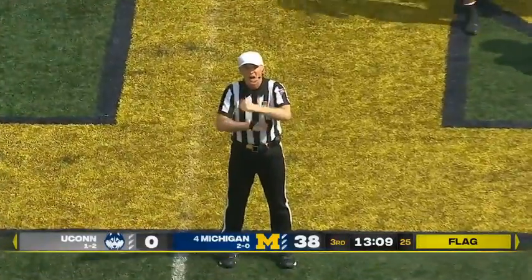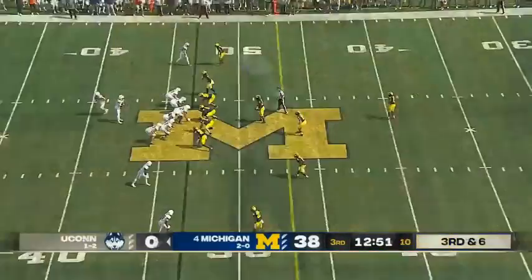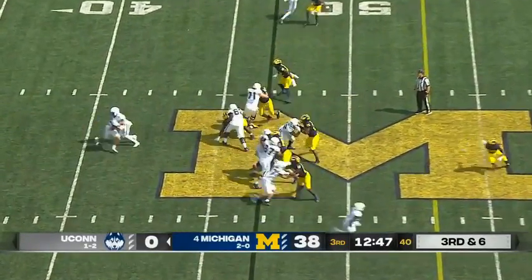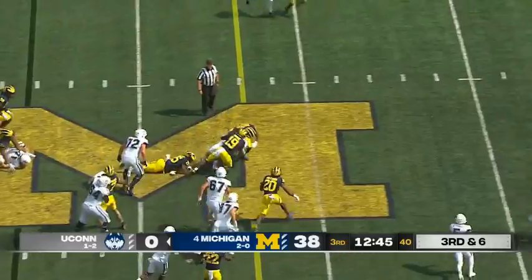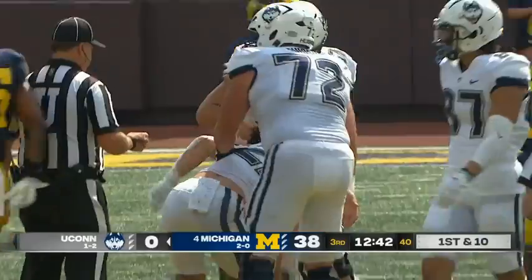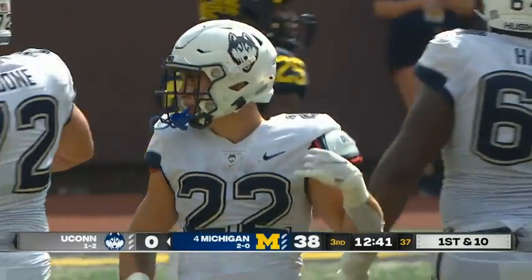False start. Offense number 67. 5-yard penalty. 3rd down. It's 3rd down and 6 after the penalty. Another handoff to Rosa up the middle, and he's got the first down. Right into the heart of the Michigan defense. He got 7. It's a good push by that UConn offensive line.